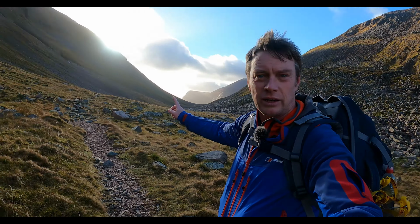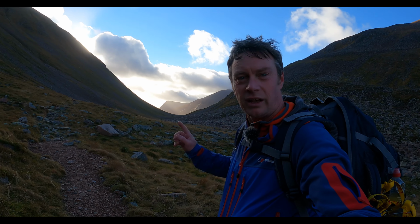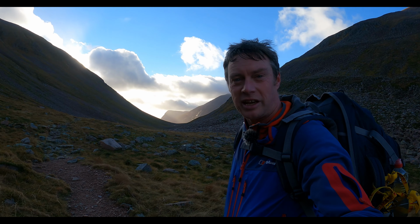But I thought I'd cut out the undignified bits coming up, which is pouring out my nose and sweating a bit. So we'll push on, but absolutely brilliant. Look at the rays of light coming through there. Oh, beautiful. Right, see you down at the bottom at the Bothy.